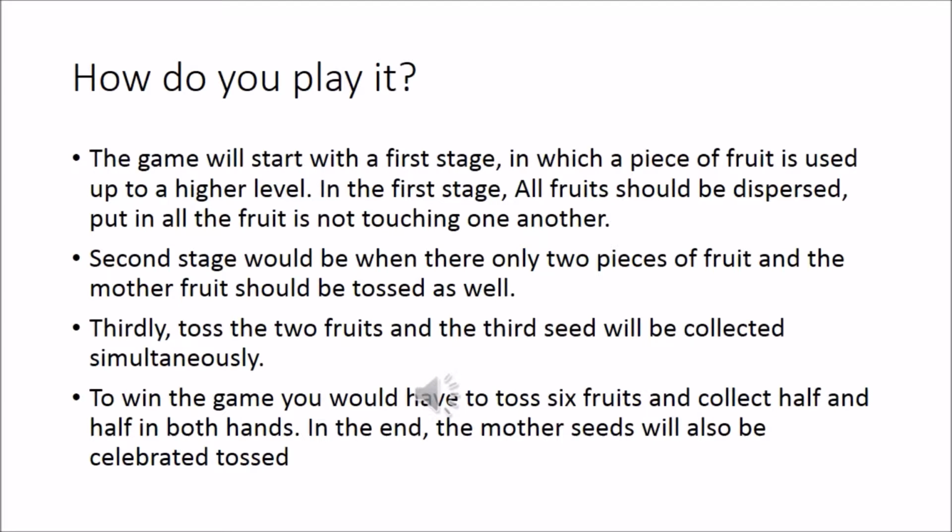So how do you play this game? The game will start off with the first stage, in which a few pieces of fruit are used until you reach a higher level. In the first stage, all the fruits should be dispersed, and you have to pick up all the fruit and only touch one.